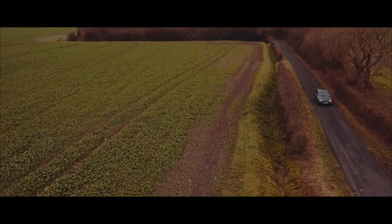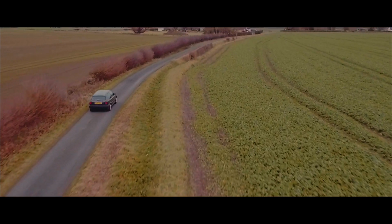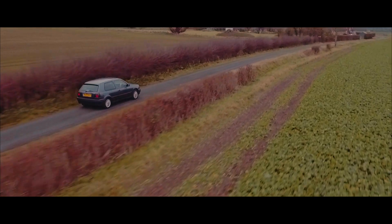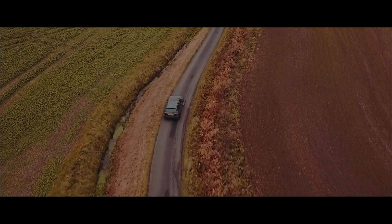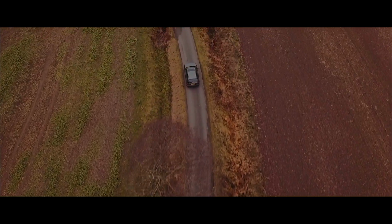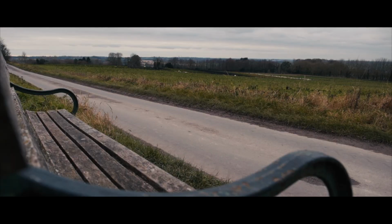Handling wise, compared to a Golf CL, it's brilliant. Against other cars in this class, let's say like a Peugeot 205 1.9 GTI, it's not as good. The suspension is very soft and it does tend to wallow a bit. But if you know how to drive it, just like that, it's so much fun. And what I love about my Golf is it drives exactly the same as it did when I bought it in 2004. It's done 96,000 miles now, but it just feels tight, it feels strong. It's well put together.